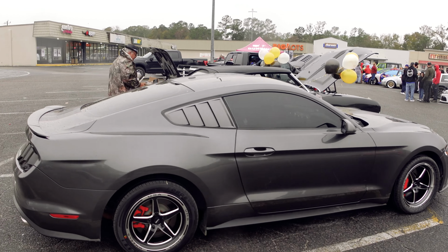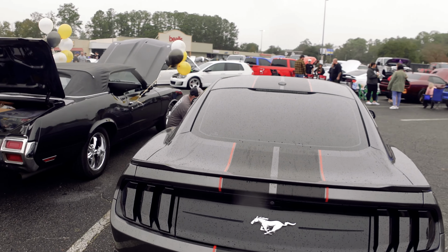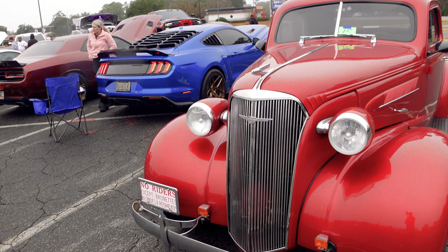A little rainy out here right now, getting a little drizzle on. We just got out of that big time cold snap, so we're gonna come up on this old classic Chevrolet car.